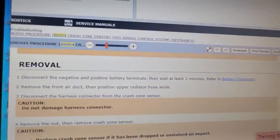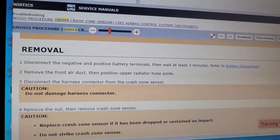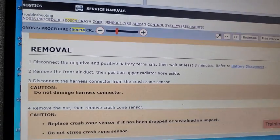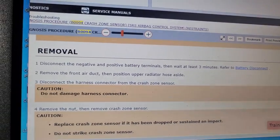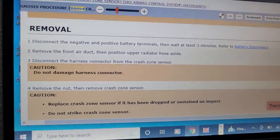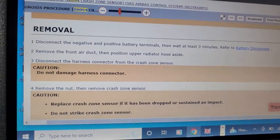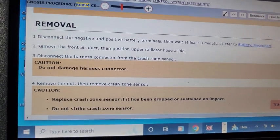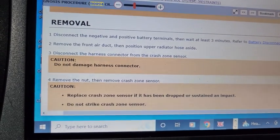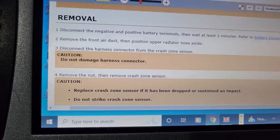It says disconnect the negative battery terminal and remove the front air duct, then position the upper radiator hose aside, disconnect the harness connector from the crash zone sensor, and always do not damage the connector. Remove the nut, then remove the crash sensor. Replace the crash zone sensor if it has been dropped or sustained an impact. Do not strike the crash sensor.